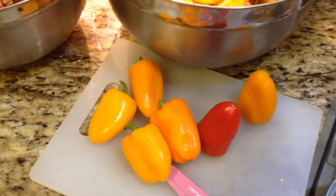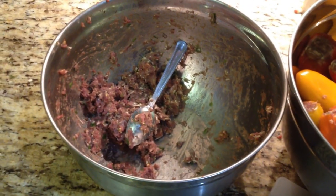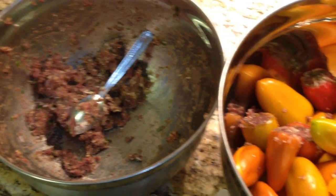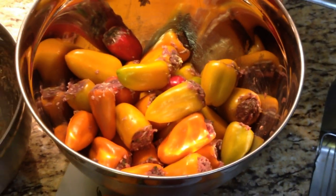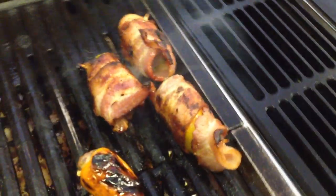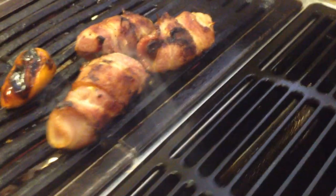Many sweet peppers, and we grind up some dove breast with Romano cheese, cheddar cheese, salt, pepper, green scallion type onions, and rosemary. And we take those and stuff that into the sweet peppers, and then we wrap them with bacon, grill them on a medium high heat till the bacon's crisp. I'm just turning it on the grill till the bacon's crispy. I like my bacon crispy.